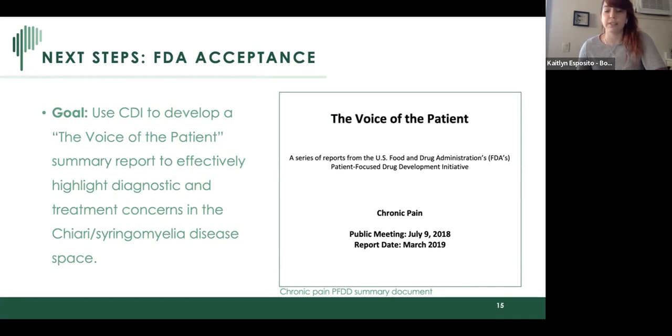the traditional PFDD framework. Here I have an example of the cover sheet for chronic pain, which I guess was in 2018. But once written, we plan to meet with FDA representatives, and if all goes well, they will accept and approve the summary and methodology in lieu of this time-intensive and frankly expensive PFDD meeting. Personally, I'm optimistic considering it's such a great application of the CBPR framework for community involvement, but it does remain to be seen.